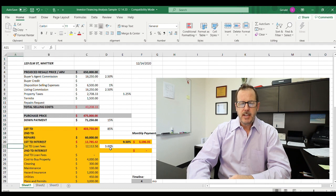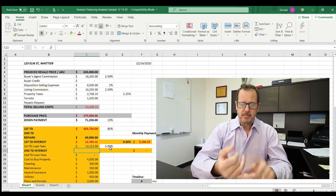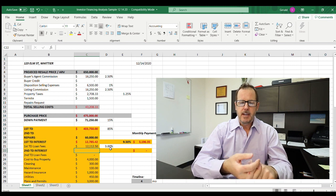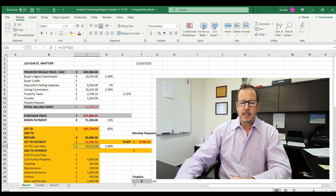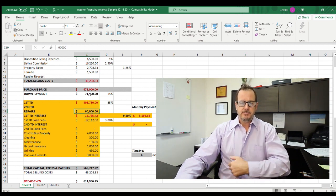Now, if you're borrowing a second mortgage, I do have a line here, and I'll put in the interest rate, but let's assume that you're going to have the 15% to put down, you're going to have the money for the repairs, you're going to have the money for the loan origination fees of $12,000, and so that's what you're pretty much going to need to buy this property: the repairs, the down payment, and the closing costs.